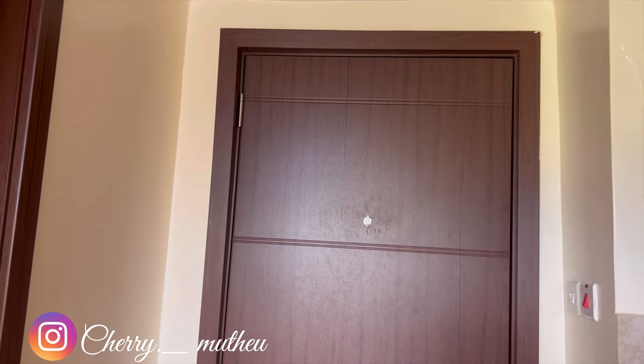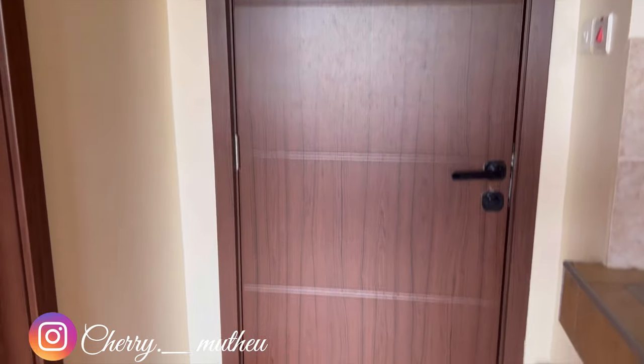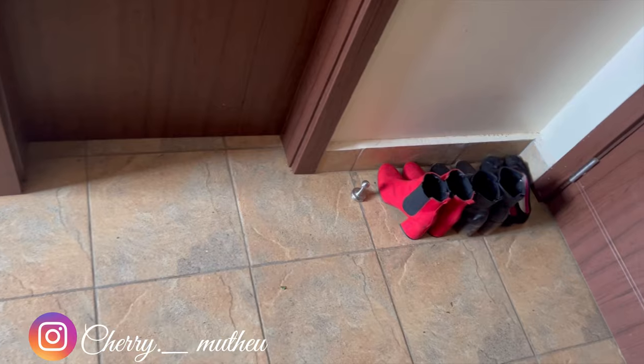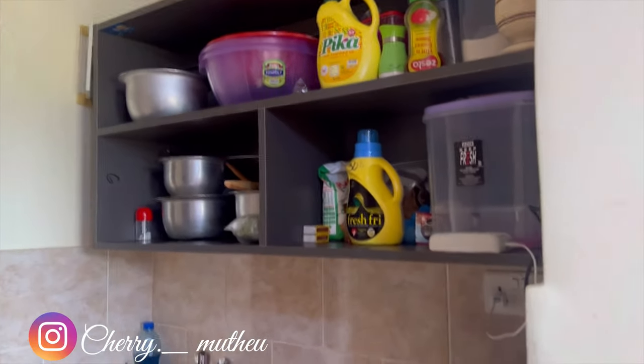So babes, this is the first thing you see when you open the door. So this is the door that we have just opened right now. Next to the door we have this other door, and down there I have put my dirty shoes, so I place them there. So there's that other door. This door now leads to the bathroom and to the washroom.